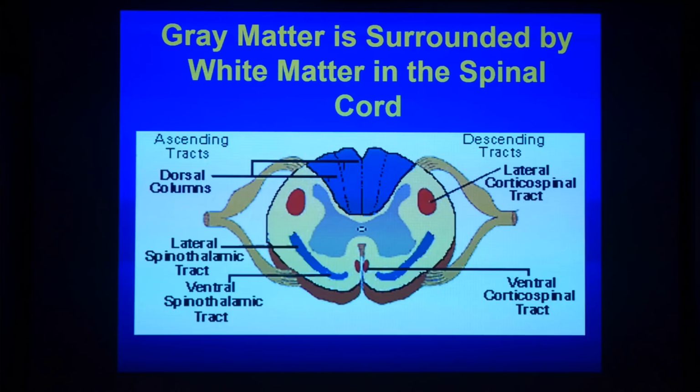And then in red, we'll see the descending pathways. So part of this figure is to distinguish in blue that which is carrying information toward the brain, the ascending pathways. And those regions in red then have their neuronal cell bodies in the brain and will be carrying information in a descending fashion coming down the cord, and that will be primarily motor.